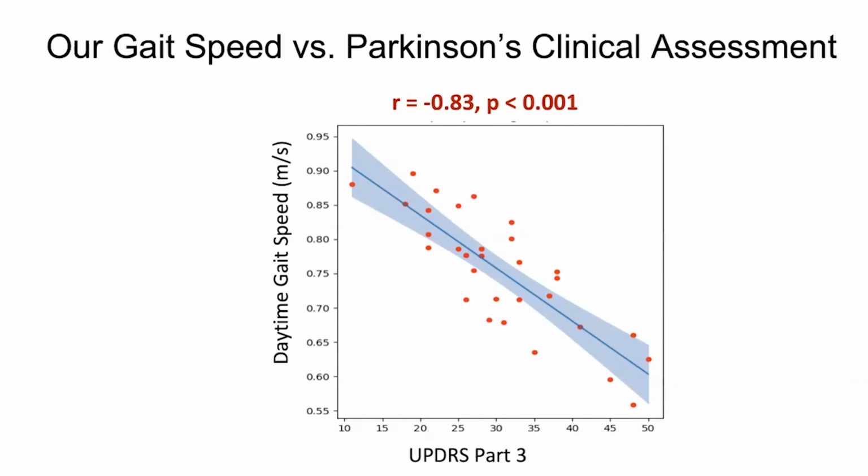And what you see here is we plotted on the x-axis the UPDRS part 3, which is the part that refers to motion symptoms, called the motion score. The larger the UPDRS, the more severe the Parkinson's is. And on the y-axis, we plotted the gait speed that we observe in the home. Every dot here is one patient. As you can see, the gait speed that we measure is highly correlated with UPDRS, which means that it is highly correlated with the severity of Parkinson's disease. So we are able to measure a metric that is very much related to the severity of the disease.